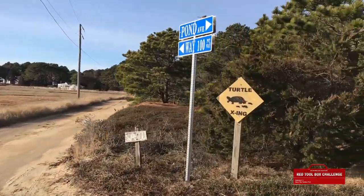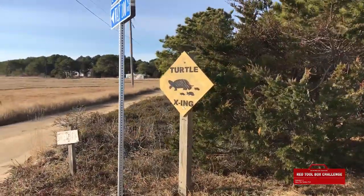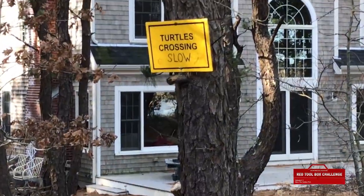Thank goodness for some warm-hearted locals who have captured some of the sea turtles along with the Audubon Society and some local aquariums, have warmed up those turtles and delivered them to their environment in Florida. And that's why today's Spontaneous Creations Red Toolbox Challenge has something to do with sea turtles.